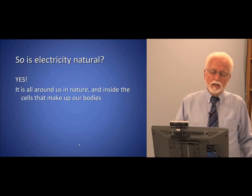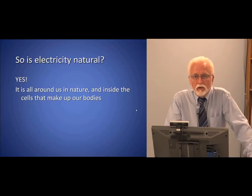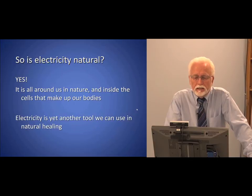So is it natural? I say yes. It's all around us. It's in nature. It's inside the cells of our bodies. And it's another tool that we can use in natural healing.